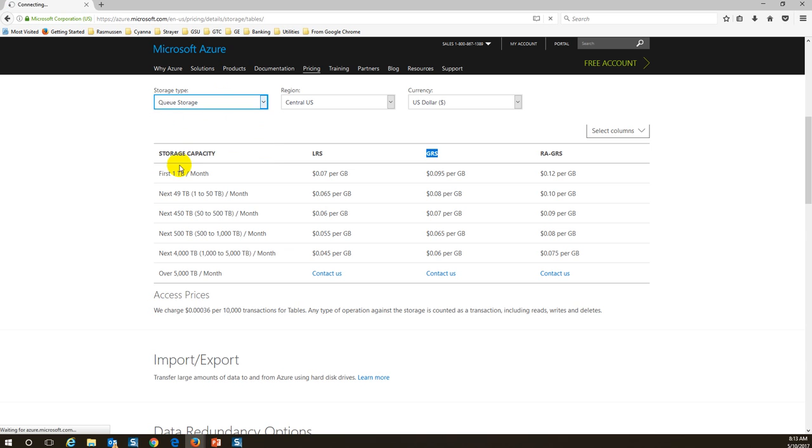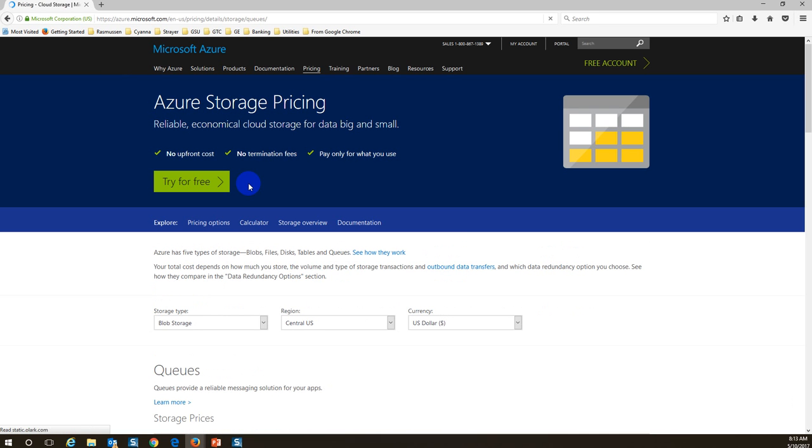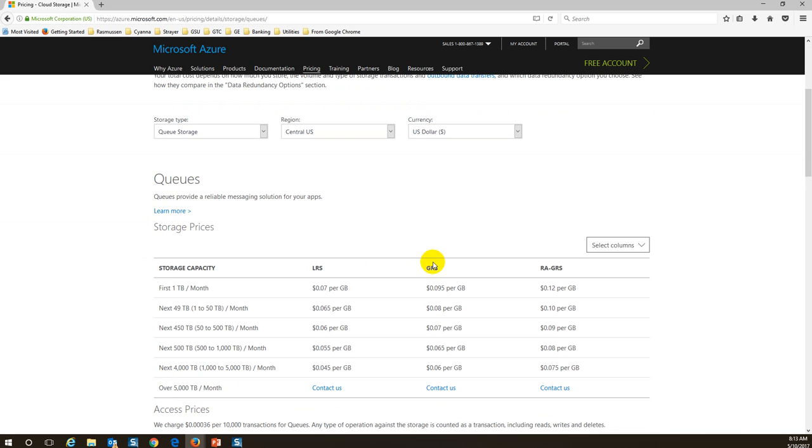Let's look at the queue storage. This is again for Central US, but you do have an option to change the region if you want to store the data in a different data center. Most of the time, depending upon where most of your customers are, whether East Coast or West Coast, you will pick either West or East, or India or China or Asia. You will pick that particular data center. Let's take a look at the queue storage.